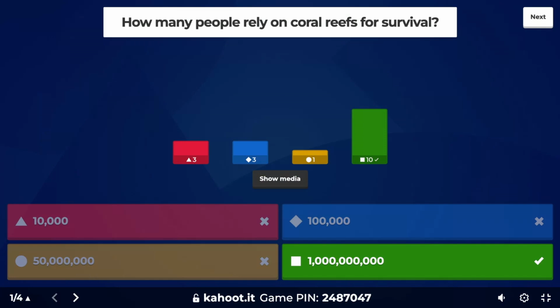All right, good job, crew. It is 1 billion, over 1 billion people around the world. So you can see why coral is so important. It does all kinds of things. We can get medicines from coral reefs. It blocks storm surge and protects the shore during big storms. It makes money for communities when people come and visit and dive and explore the coral reefs. And then it is a huge food source.